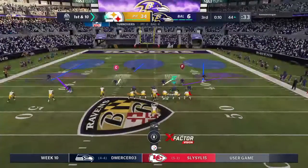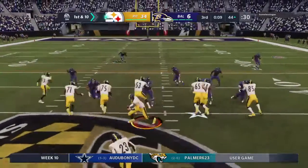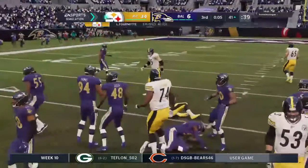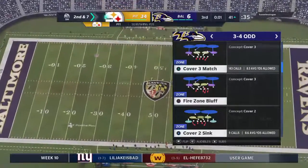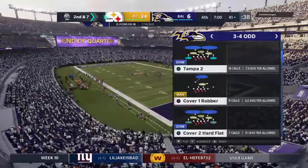So first and 10, and if they score on this drive, we might have to start digging in for second half blowout material. Trying to get the run game going. This is Fournette. A gain of 3, second down. The tackle made by Dante Fowler. 3 quarters have come and gone. We'll return with more after this break.